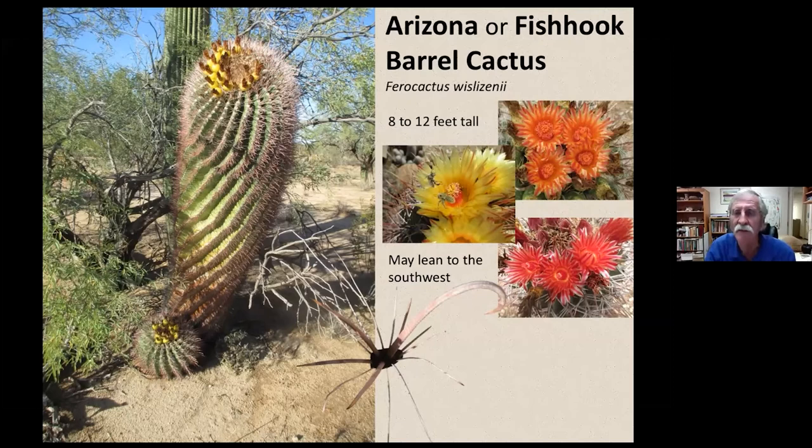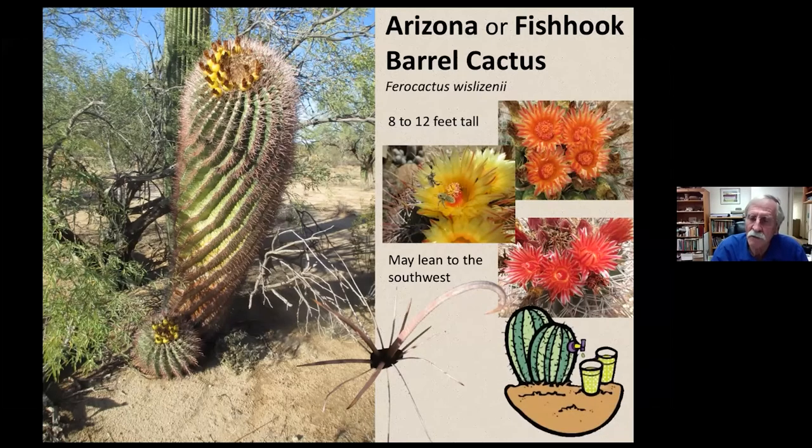You'll see a lot of those. And they're flowering right now this time of year. They're the late bloomers of the cactus group. And the flowers may be red or yellow or orange, as you can see in the pictures here. And unlike in the Western movies, John Wayne was not able to tap into these. Thirsty cowboys did not use these as canteens. They don't contain fresh water.